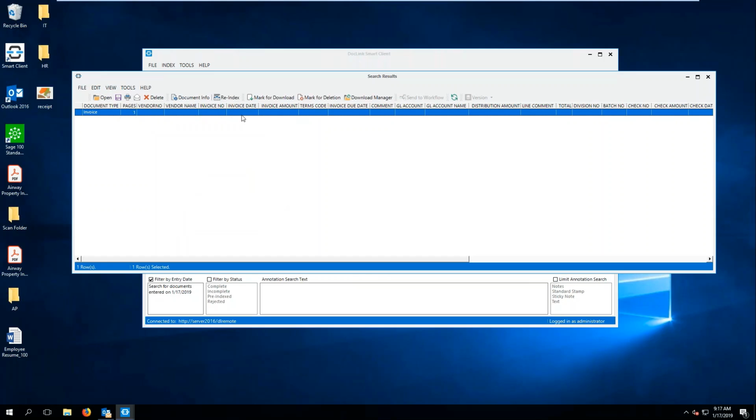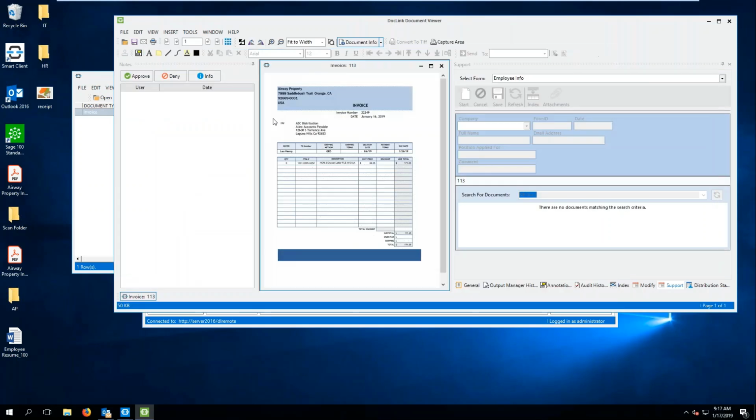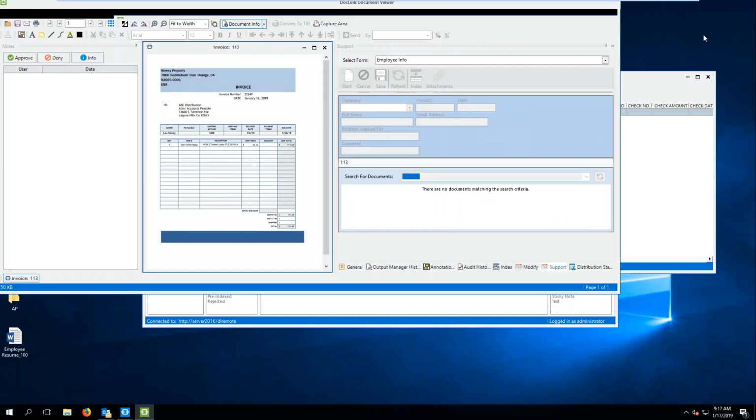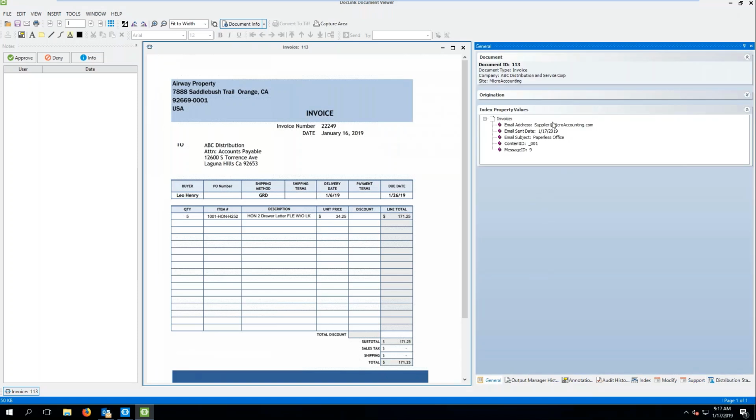So this is an invoice that was collected just from email. If I open it up, this is the attachment that the supplier had sent, and you get to see that it was an invoice. I might go full screen so you see it in a little better context. At the very bottom right, there's a number of different tabs. There's a general tab, and this is kind of important because I can see who the supplier was that sent it. The document's indexed and stored with this information, when they sent it and what the subject line was.